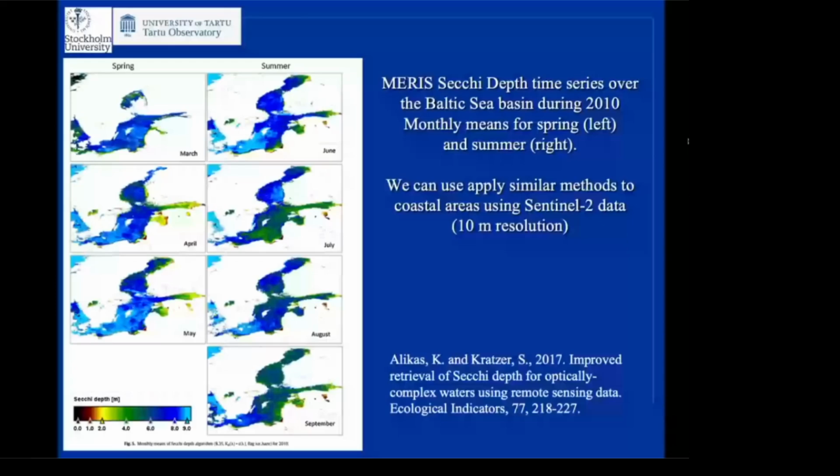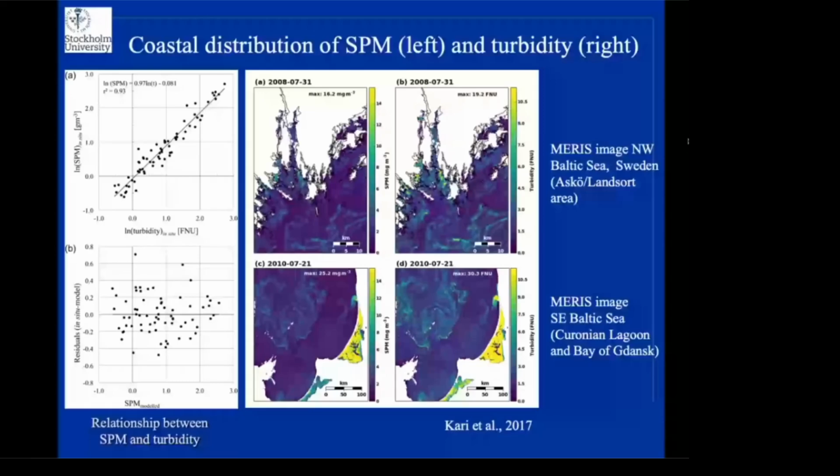Here's an example of an algorithm we derived for turbidity. Again, you can derive SPM from many of the ocean color processors that are standard products. But many of the users don't have a concept of the ranges of suspended matter because they don't measure it themselves. But there are more and more labs that are measuring turbidity because it's important for the, not the Water Framework Directive, but the Marine Strategy Framework Directive, where you should measure turbidity in the coastal waters. So here we have applied our own algorithm to the SPM product, and then derived the turbidity product.